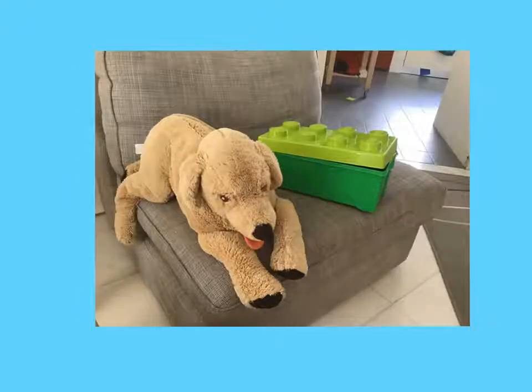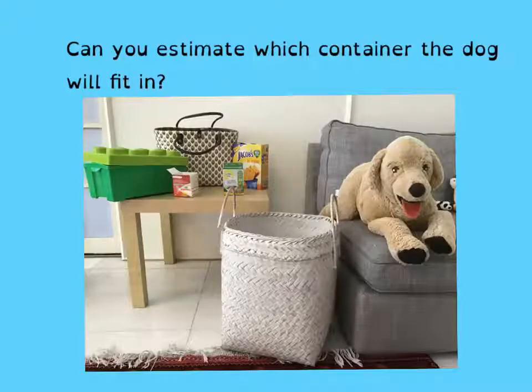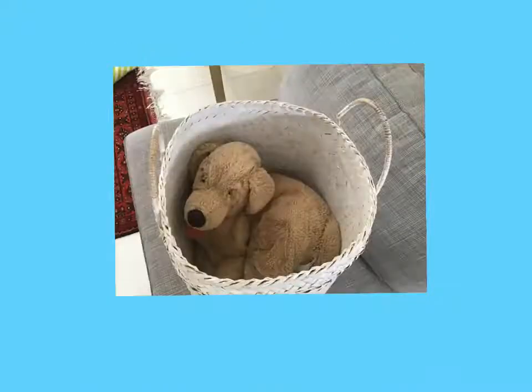Do you think the dog will fit in the plastic container? No, I think I can see that the dog is longer than the container, so it won't fit in that one. How about the large basket? Do you think the dog will fit in there? Using the information that you already know, can you estimate which container the dog will fit in? Was your estimate correct? How did you know that the dog would fit in the basket?